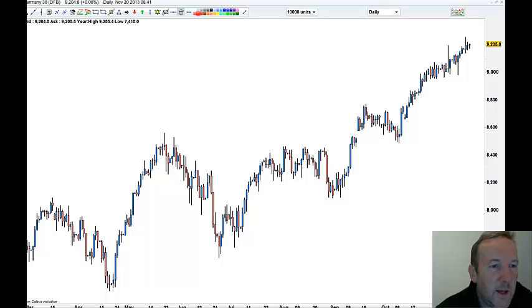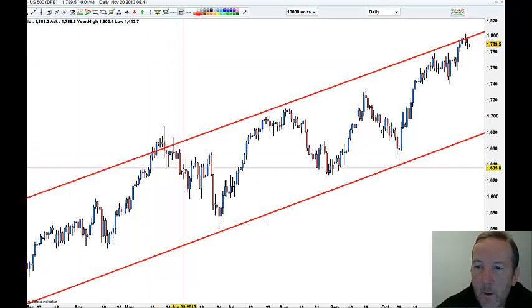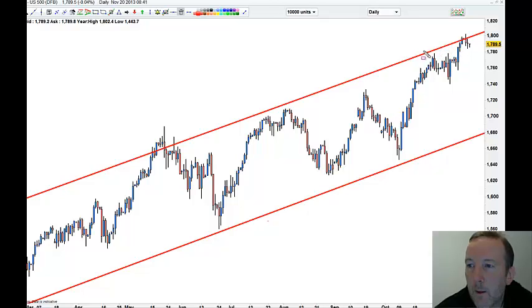Let's look at the S&Ps. Right at the top of the channel, and this is support, so we might see a drop all the way down to that level only to get bought. The reason why I'm doing this is because I keep hearing pundits saying, oh, the market's topping, the market's topping. They could be. Nobody knows exactly where these markets are going, so we just need to look for our chart patterns and play them.